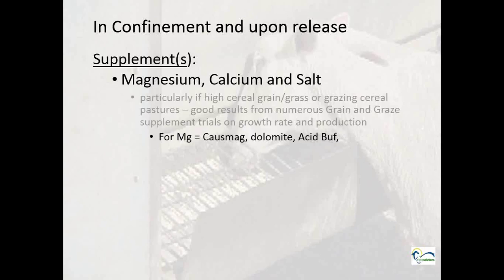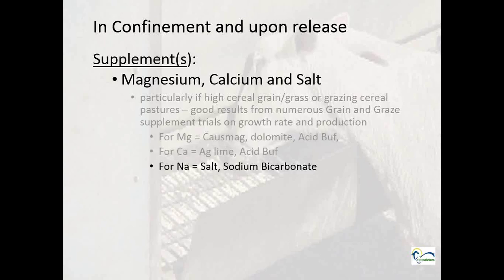If you want to include some magnesium additives, CoreMag or Dolomite or a product called Acid Buff, which is used by most pellet manufacturers now. It's actually a seaweed extract that will release both calcium and magnesium into the system. It's also a very good buffer. It buffers around about four times better than bicarb of soda. For providing calcium, ag lime, the calcium carbonate is the preferred choice, or again, something like Acid Buff. For sodium, obviously salt or perhaps sodium bicarb will help meet those sodium requirements.